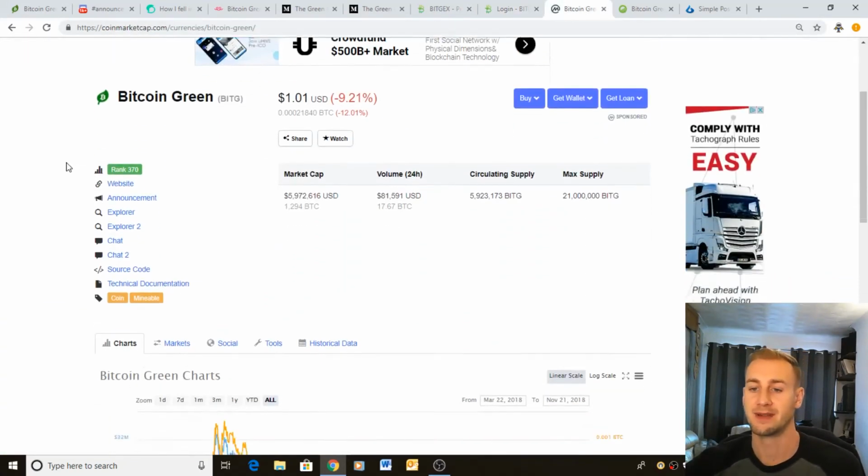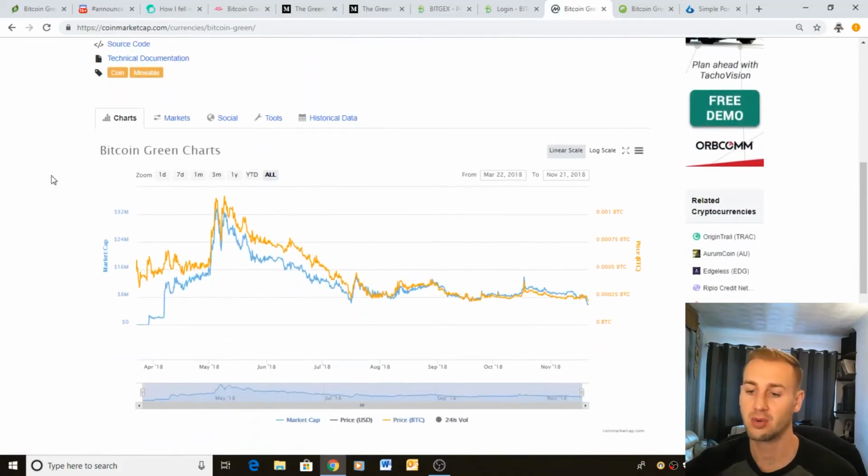Price wise, Bitcoin Green has been really sustainable for pretty much the whole of the summer.